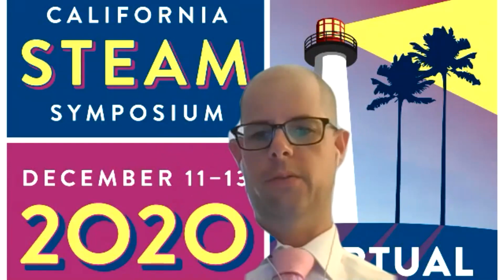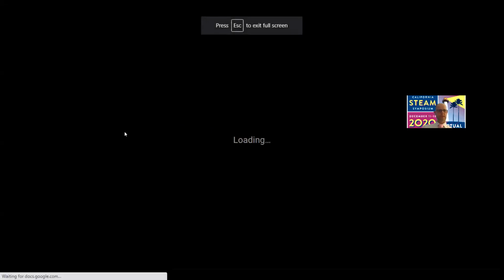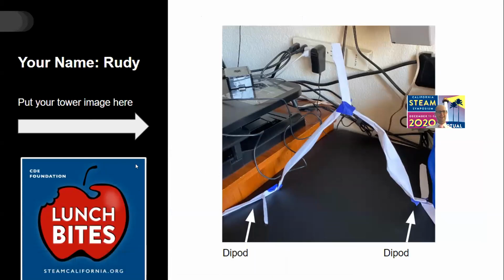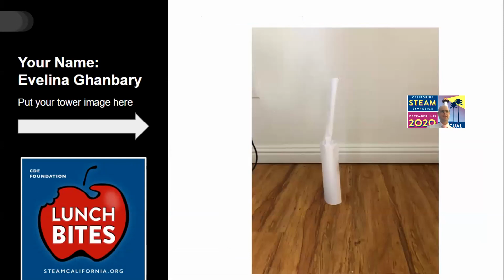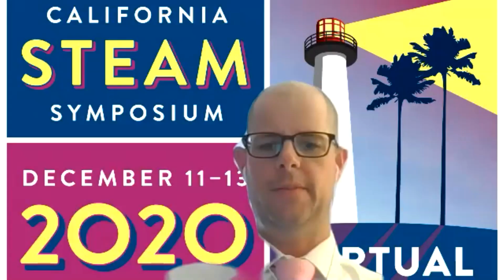See if we do have a few new additions. So let me share my screen real quick and we'll take a quick look at our new additions to the virtual gallery walk. So we have Rudy with lots of computers and electrician stuff going on nearby. I love that, Rudy. I like the dipod. He had two feet at the bottom. Yeah, dipod. I like the term. You don't hear that term very often. We have Evelina with a multi-piece, multi-sized tower build. We have Debbie in front of her computer as well. And that's the end. So let me stop sharing and see if any other questions came in via the chat.